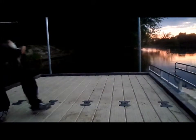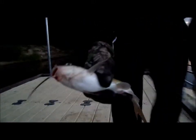Well, we'll see. It's a flathead catfish here. I haven't decided what we're gonna do. Let's see here. Alright, well he's 12 inches on the dot, so we're just gonna throw him back. There you go. Alright, well, the fish are getting better quality.